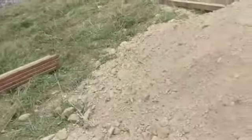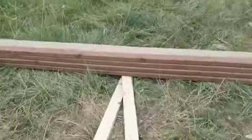Oh, where did I put that? Shoot, where did I... Hey, no, that's the. Oh yeah, there's a 6x6 behind the 2x4s.